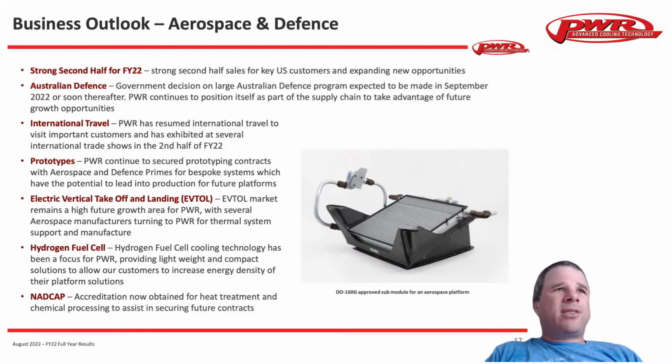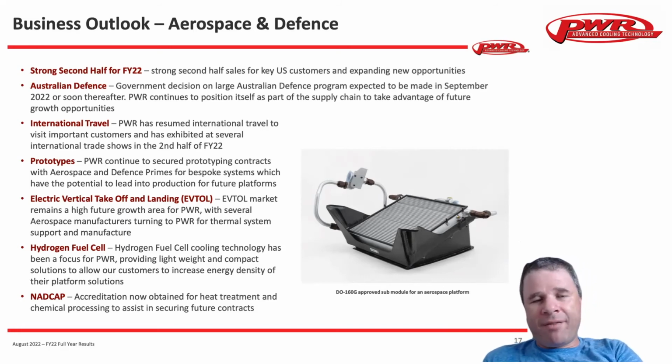And this particular slide focuses on the aerospace and defense market, and remember that is emerging technologies. They do go into some of these emerging technologies. For instance, electric vertical takeoff and landing. They mention this is a high future growth area for the company, with several aerospace manufacturers turning to the company for thermal system support and manufacture.